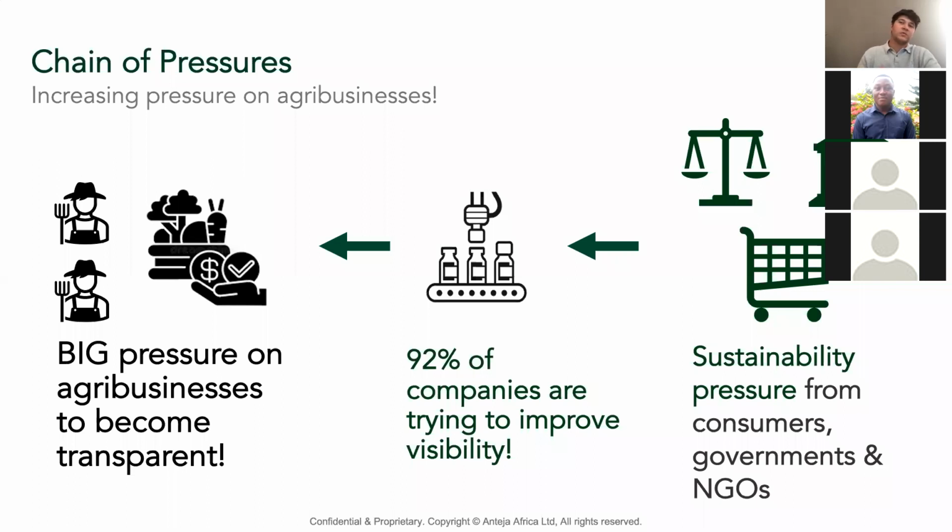And all these pressures are being forced to the buyers of agribusinesses, so to your buyers. And these buyers, in order to comply with them, have to force it onto you. So they will be forcing it onto you, all the demands that are accumulated from the two groups that I have described. And this is a very big pressure that has potential to make or break a business in this environment.